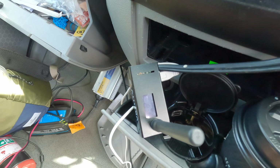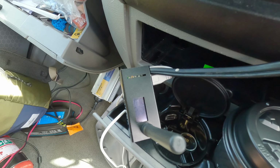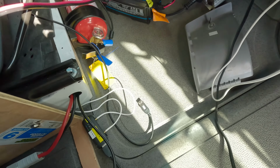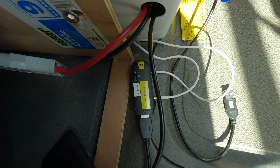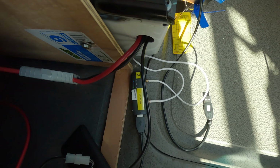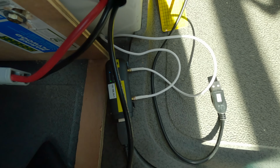And the key to this whole thing, traveling up and down the motorway, is this little dongle. So that's where I'm getting my Wi-Fi. They're fairly old, these little dongles. It just runs on the 4G or LTE network. And you can see the two wires there. Now, that is a traditional MIMO antenna connection.